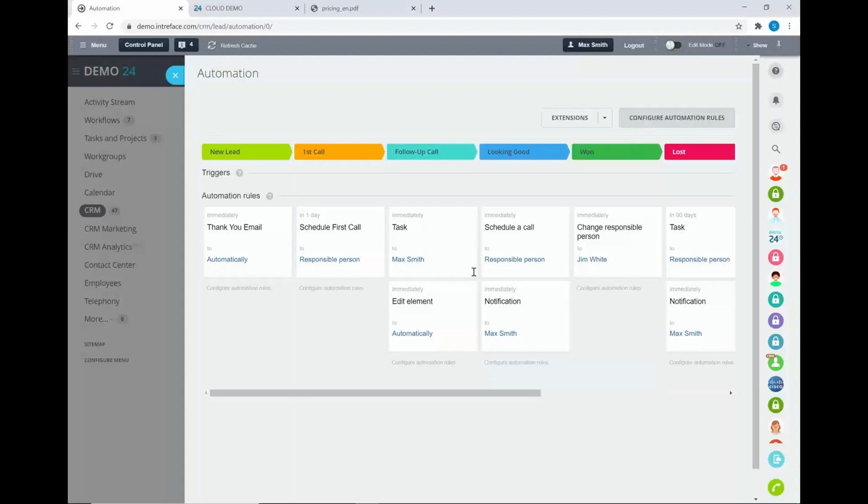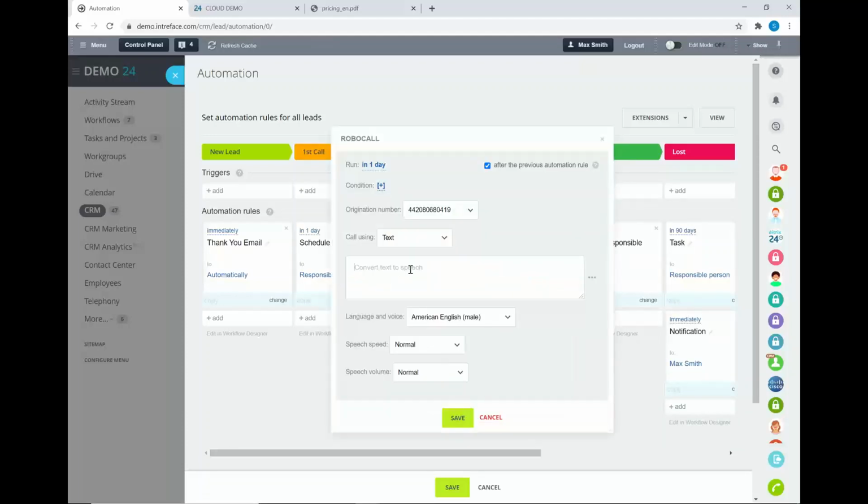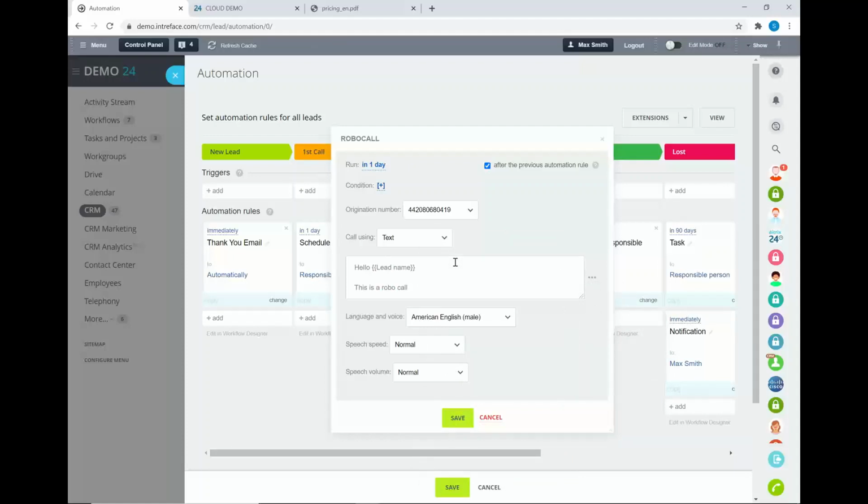Now we do have the ability in here to actually automate some telephony features. So for example, at maybe the first call stage, I could add a client communication, such as a robocall. So what will happen here is we can add a message into here, and at that specific stage, when the lead hits that stage, we're then going to send out this automated voice message to the customer. So what you do here is you add your message, and this is dynamic as well. So in here, I can then populate this with the name of the lead, for example, and we can then add the rest of our message into here.